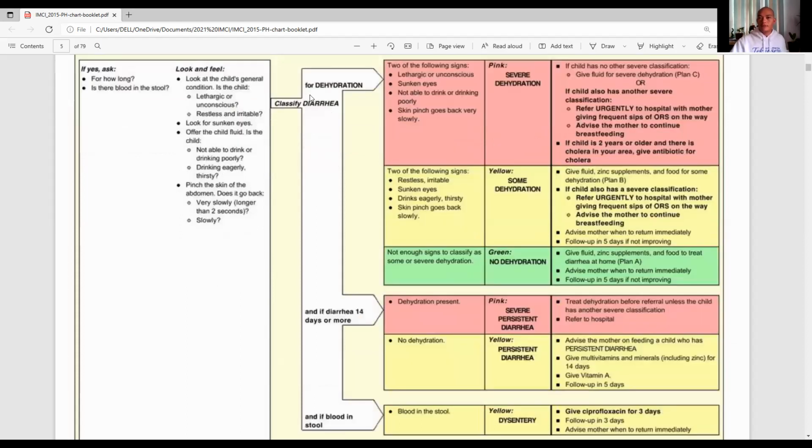So we are going to classify now. Okay, dehydration. It can either be severe dehydration, some dehydration, no dehydration. What are the signs for severe dehydration? Lethargic, unconscious, sunken eyes, not able to drink or drinking poorly. Pinch goes back slowly. So ibig sabihin may severe dehydration yung bata. These are the interventions. Oresol, if you can give IV fluids, give it.